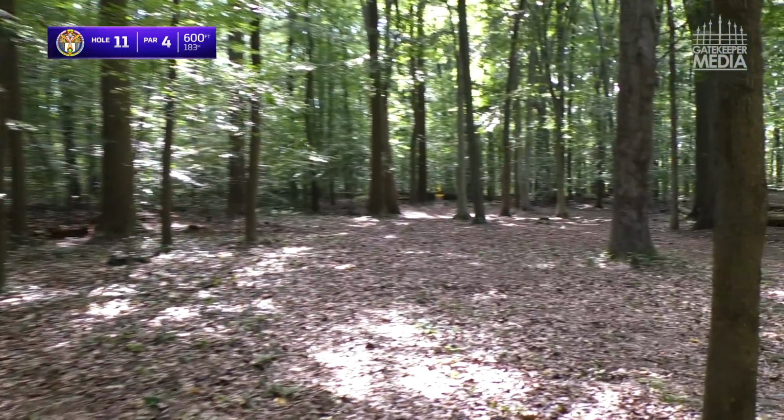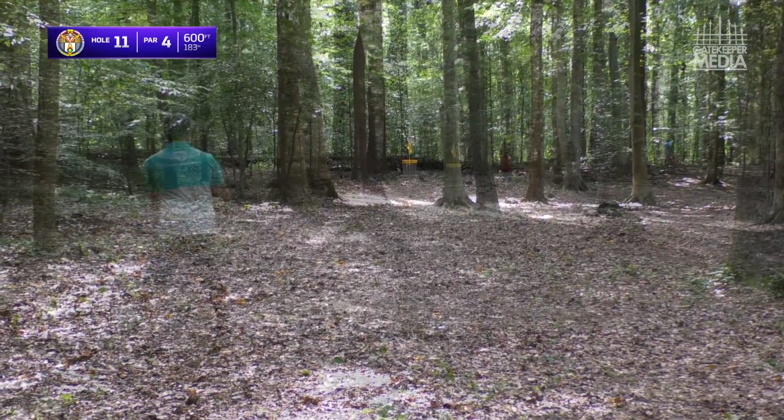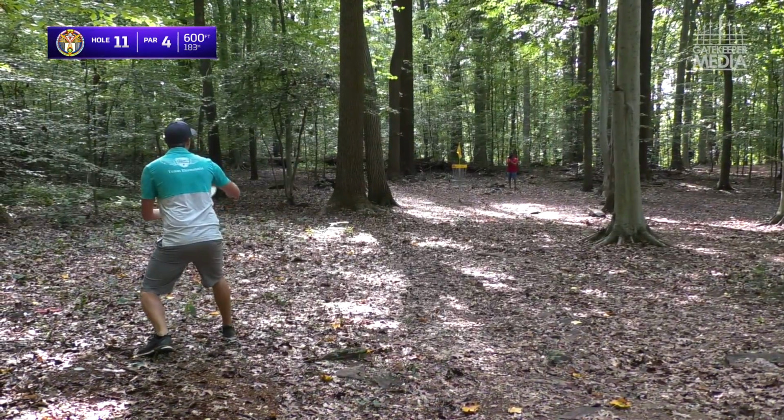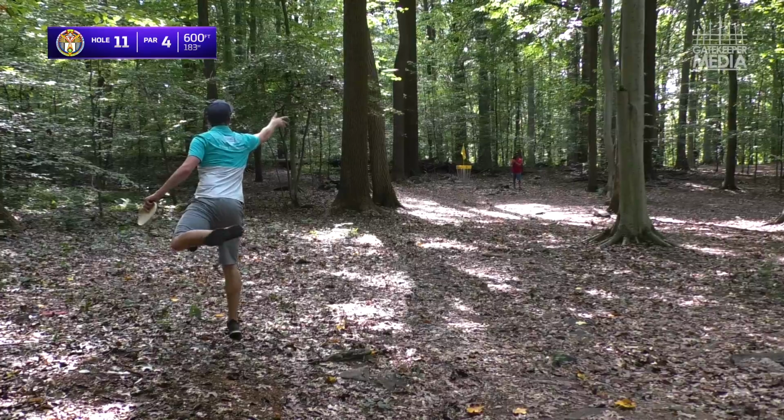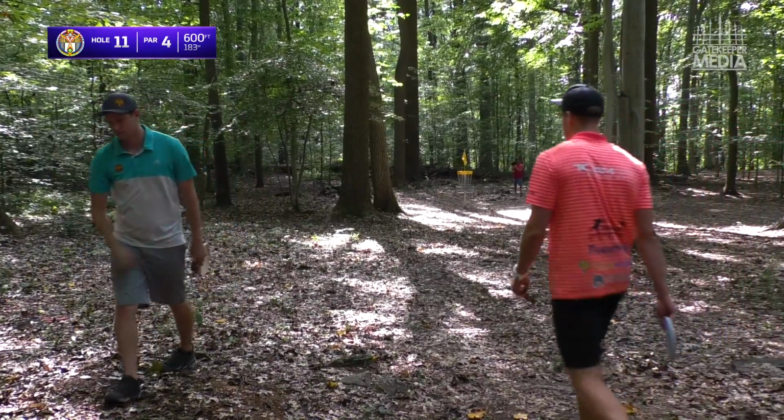Simon just now taking his second shot. Yeah, and honestly, playing par golf just isn't the way to win tournaments like these. Mm-hmm. You need those birdies for separation. Yeah.